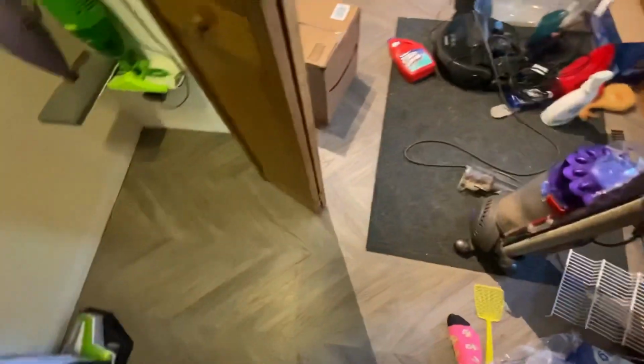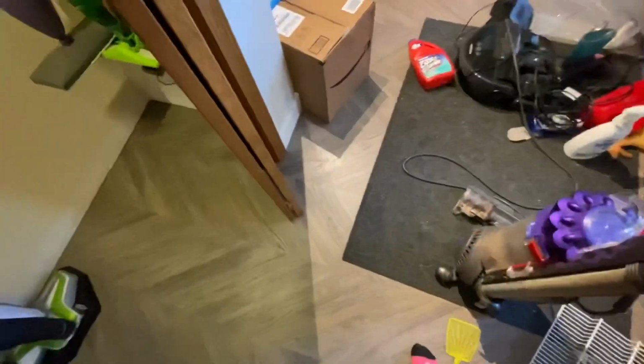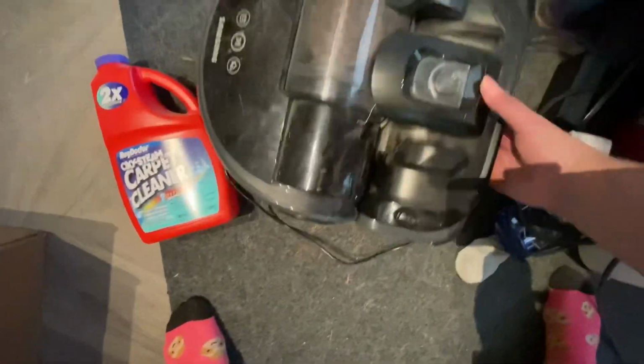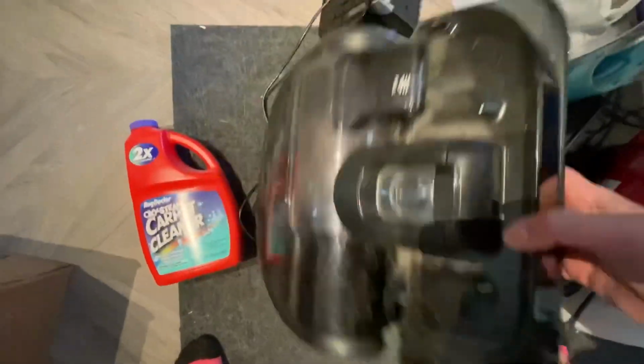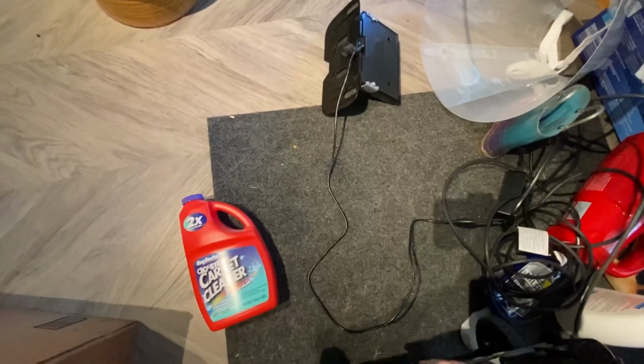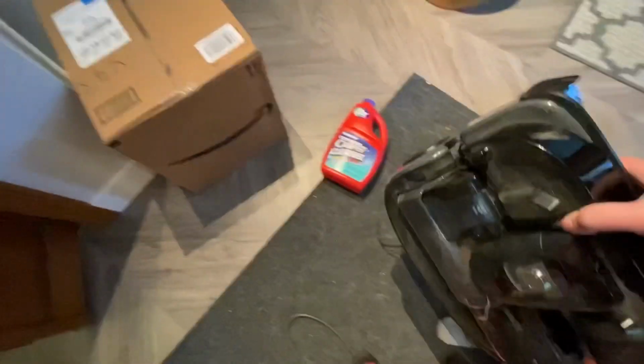Eventually our other Dyson will be able to sit next to it. This little guy, my husband insists on keeping it, even though it hasn't been run in probably like 2 years. And because we just have so much stuff on the floor with our kids that it can't run. So I'm not sure what we're gonna do with that.